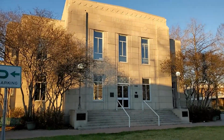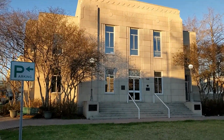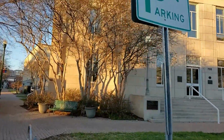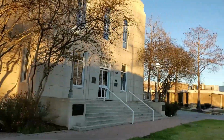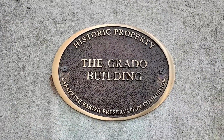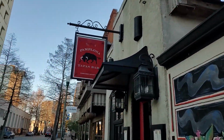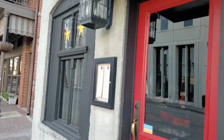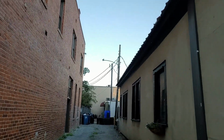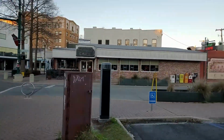here's the old Lafayette City Hall, built in the late 20s, early 30s. I love this architecture, always have. There you go. There's a plaque right here for the great old building. This is Pamplona's place I was telling you about. Very Italian villa architecture to it almost. When I walked past it the first time, let's go take a look at it.